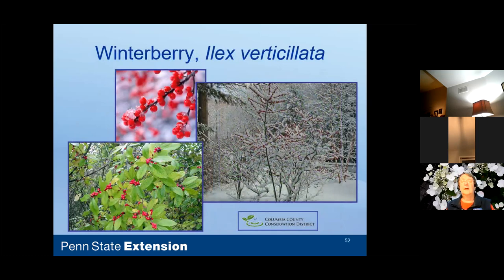Winterberry, this is an ilex, this is a holly. Not all hollies keep their thick evergreen leaves. This is a deciduous holly, its leaves are thin. So in the winter, the leaves fall off, but you have the beautiful branches, and on the females, because hollies come in boys and girls, the females have the beautiful fruit. There are several different varieties available in the landscape. There's one called Berry Heavy, which is a large red one. There's Berry Heavy Gold, which is orangey gold colored.